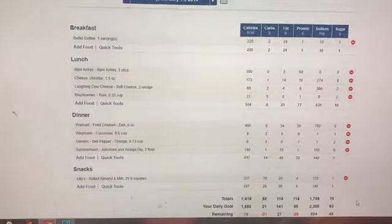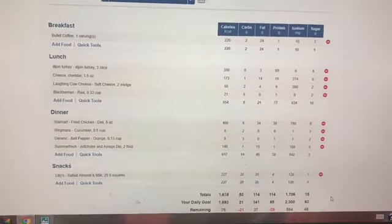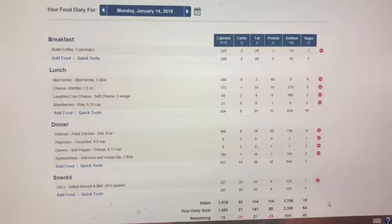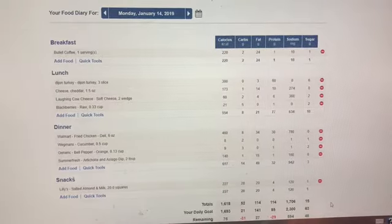So I'll leave you with a little snapshot of the macros for the days. Again, guys, it doesn't show the fiber. So the numbers are a little higher than they should be, but you'll get the idea.